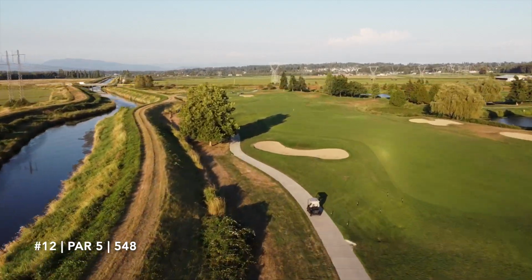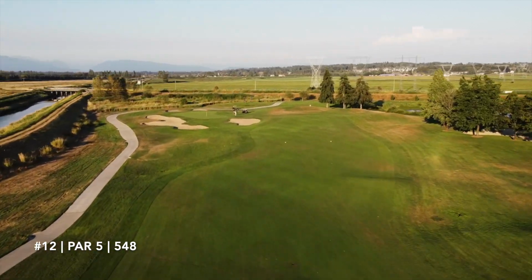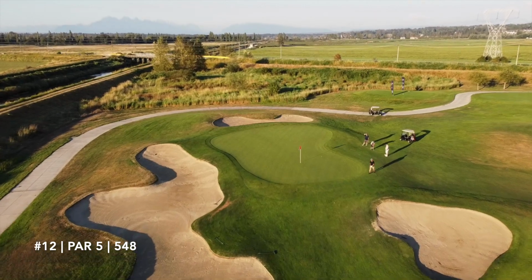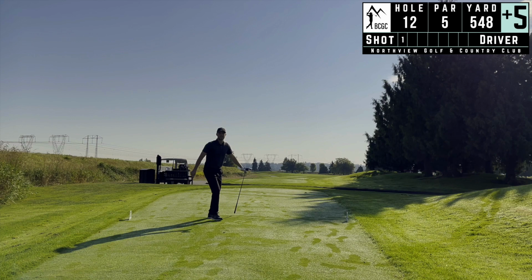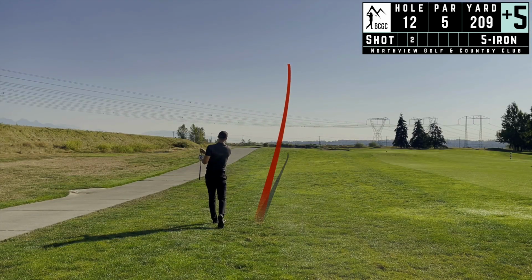Moving on to a relatively easy par 5, probably the easiest hole of the course, I would say. 550 yards, number 12 here. Green, once again, fairly small, surrounded by bunkers. Just wanted to play this out to the middle, kind of pull drew it, which actually worked out really well because it cut the corner and left 210 yards approximately in with a 5-iron.